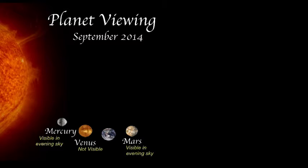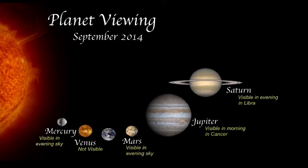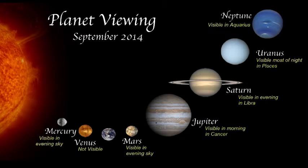Now, we take a look at what planets we can find this month. Mercury will be visible in the evening sky this month. Venus will not be visible this month. Mars will be in the evening sky moving from Libra to Scorpio. Jupiter will be in the morning sky, near Cancer. Saturn will be in the evening sky near Libra. Uranus will be visible most of the night, in Pisces. Neptune will be visible most of the night in Aquarius.